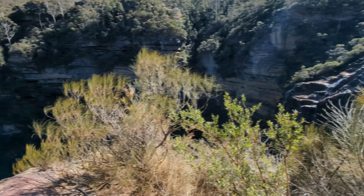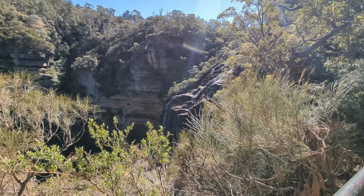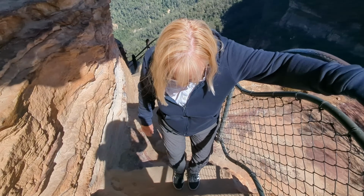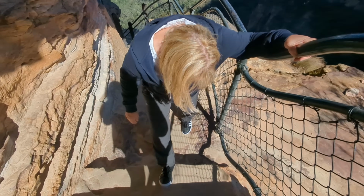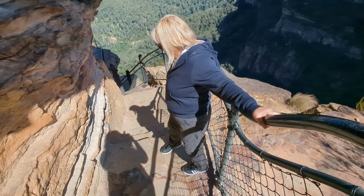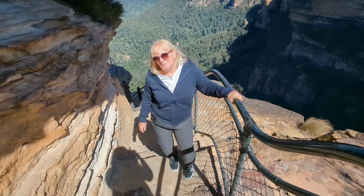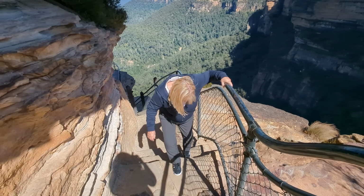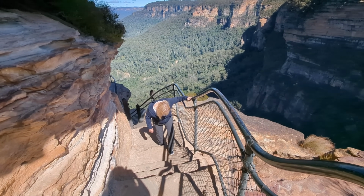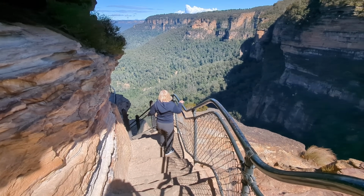This is for us. And there's a fantastic view of the falls from this viewing point. Watch your step, Mum. Back she goes. Mum likes going down steps backwards, don't you, Mum? Yes. Easier on the knees. And there's an absolutely fantastic view of the falls from the viewing point just right there. Back she goes.